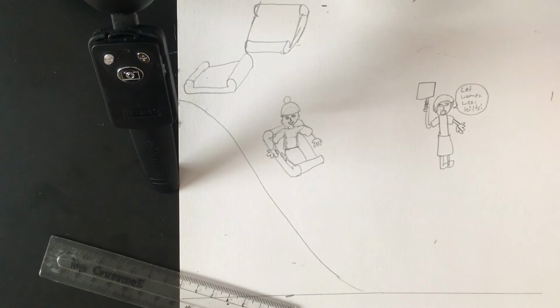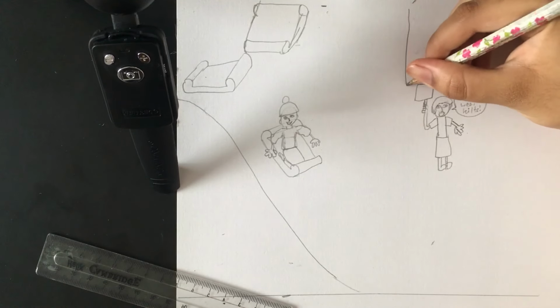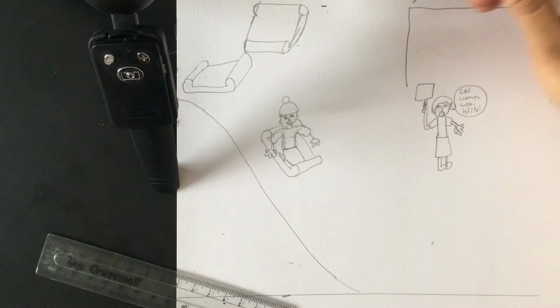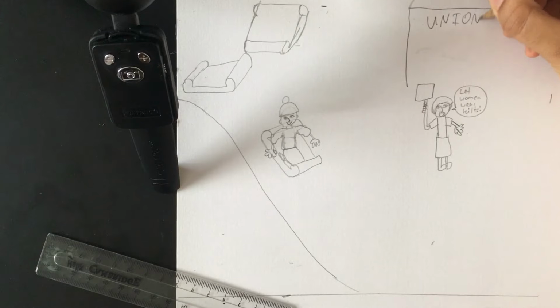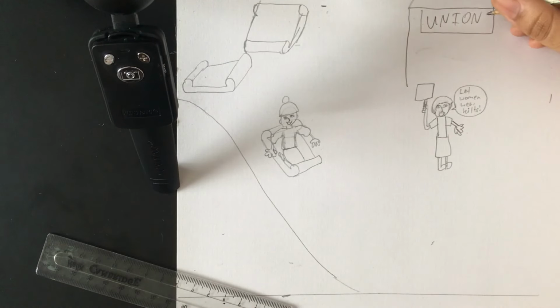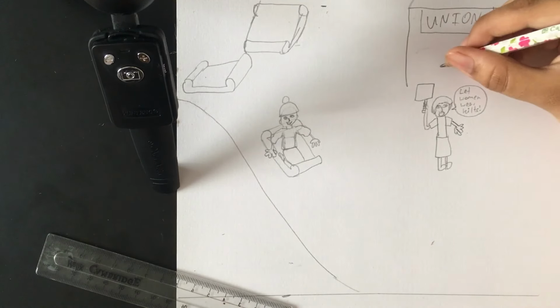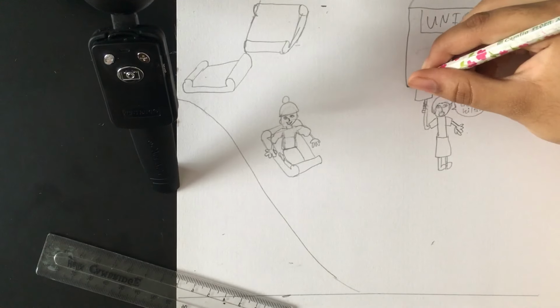And since it's very cold today, everyone else decided not to come and protest, and they're sitting inside the building. There's a building here. And also because I'm lazy, I don't want to draw people, honestly. And this will be the Union building. The Union of Kilt Wearers. There'll be a kilt here. There's like a door kind of thing.